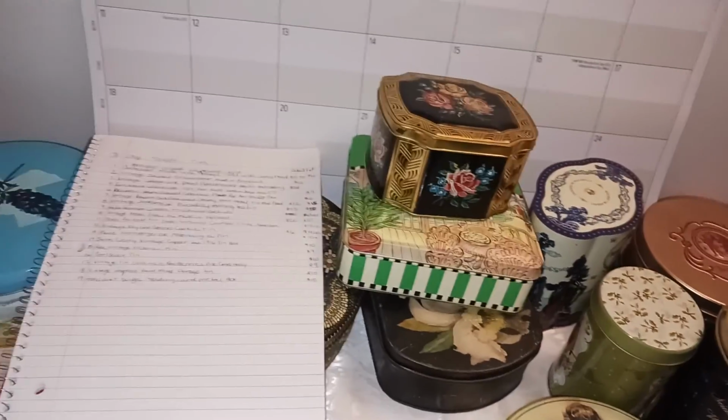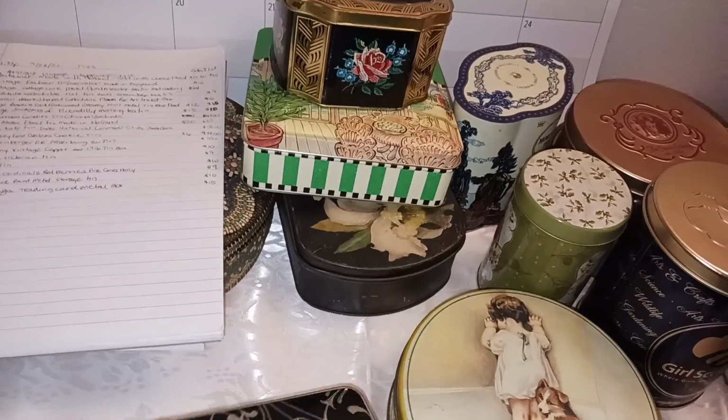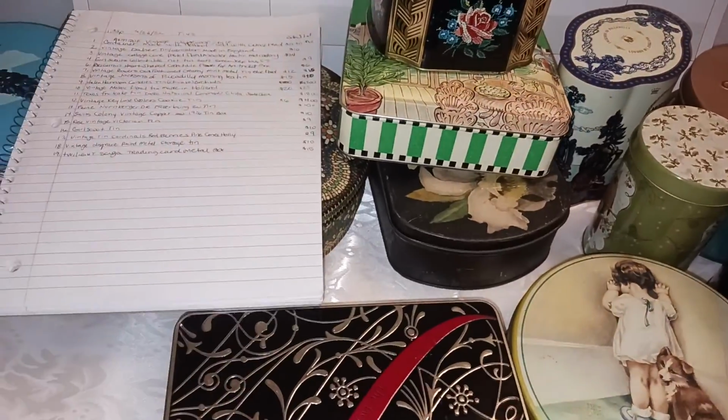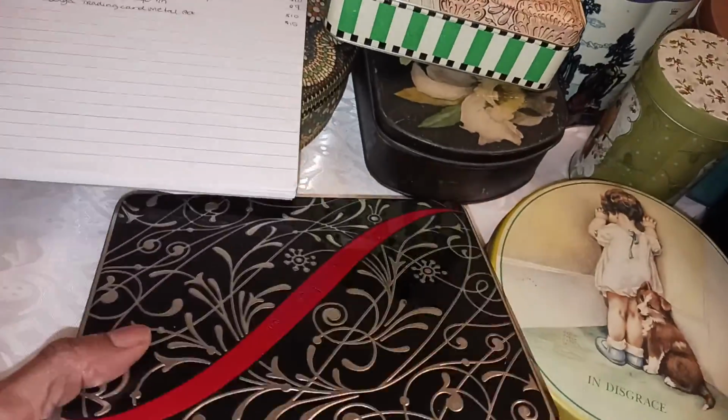This is my tin collection. I think I have a few more hiding out somewhere, so this isn't 100% of my tins. Some will be on eBay, some will be sent to you if you buy something from eBay. Some will be in mystery boxes, and one or two I will be keeping myself.